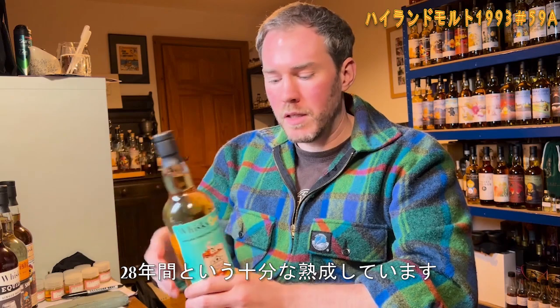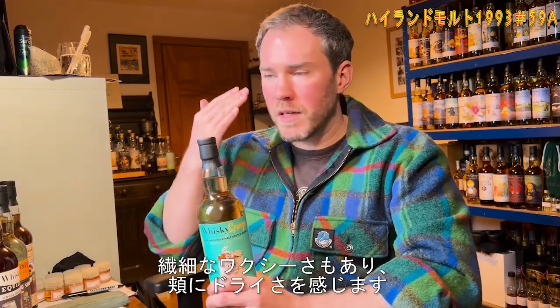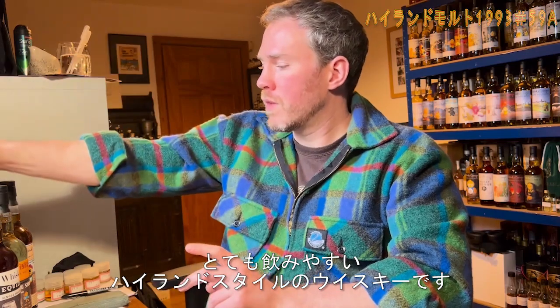And so this is what I would term an easy drinking Highland style malt whiskey. A nice age, 28 years, good maturity, a very easy strength, so mellow, soft, easy to drink. I often find interesting flavours in this, like cooking oils, peanut oil, sesame oil. I find a very nice, delicate waxiness, and I find it quite dry on the palate. So an easy drinking Highland style whiskey.